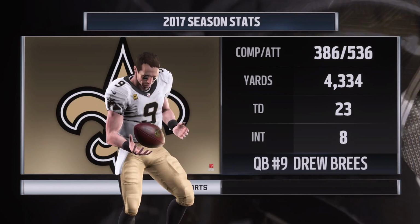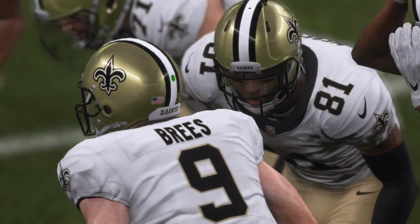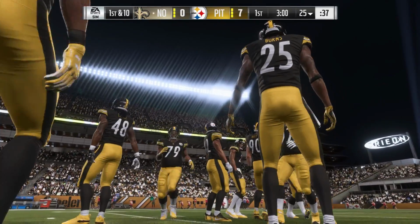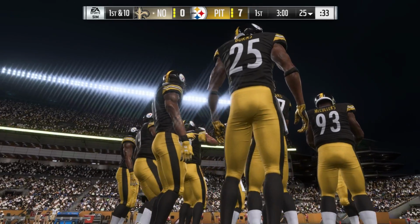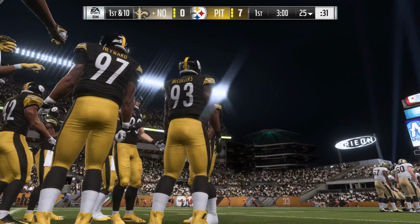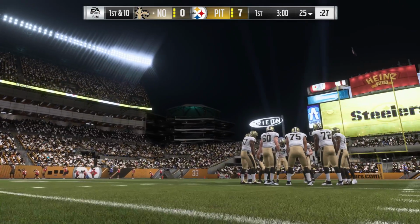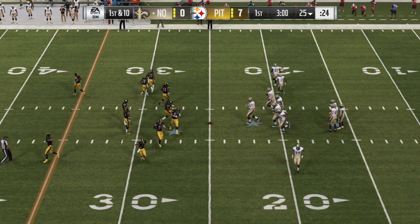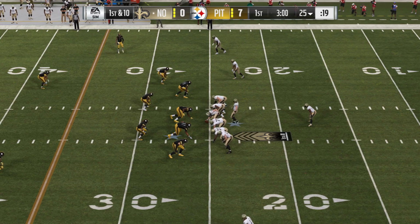Total relentlessness of consistency. Almost like a machine. If you watch him in practice after every throw, he resets his feet, visualizes all the other options on a play. So if he has to do it in a game, it's already there, has the muscle memory. I started calling him AI for artificial intelligence. Whatever a defense does during a game, he absorbs it and then uses it against them as the game moves on. So Brees going to lead the Saints up here 1st and 10 at their own 25-yard line.